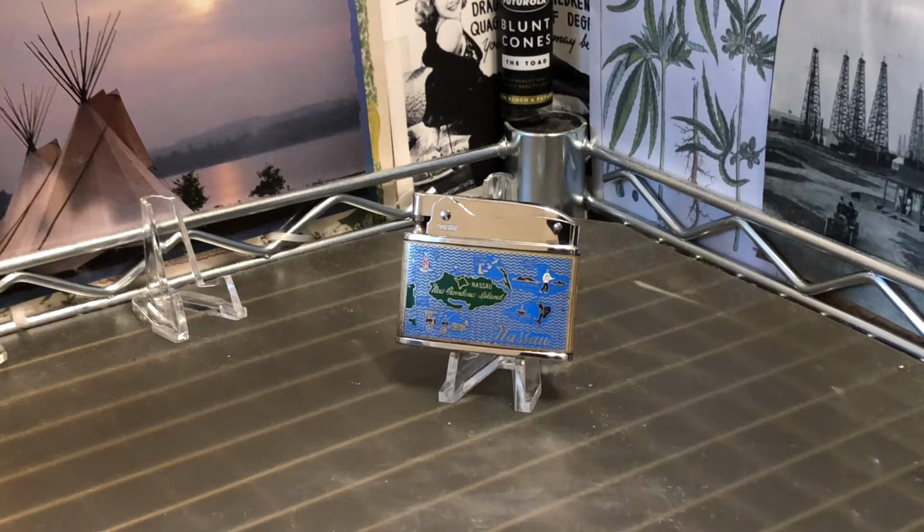Today we have an Empire automatic super lighter made in Japan. This is a flat advertising lighter for New Providence Island, Nassau, Bahamas. Has a very nice paint scheme and colors, along with, I believe, a brass base metal beneath. Seems to function okay, and really cool lighter with an interesting image on the other side as well.